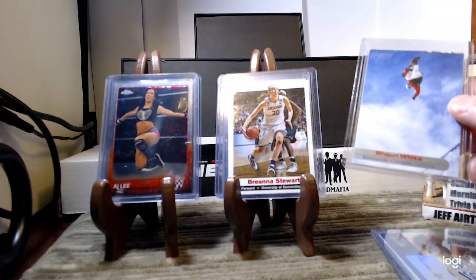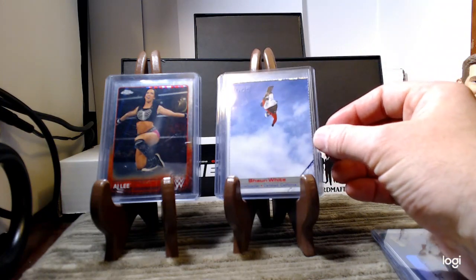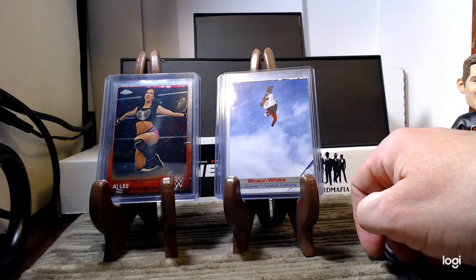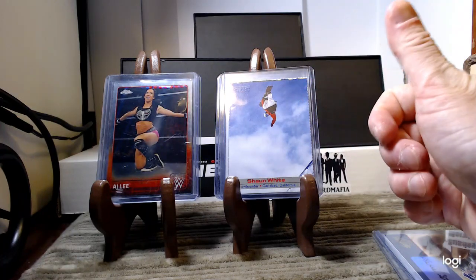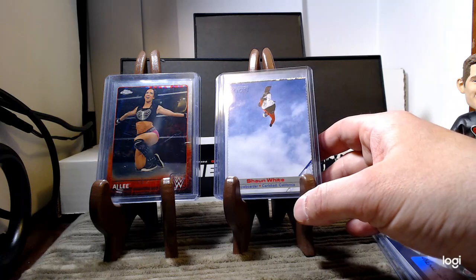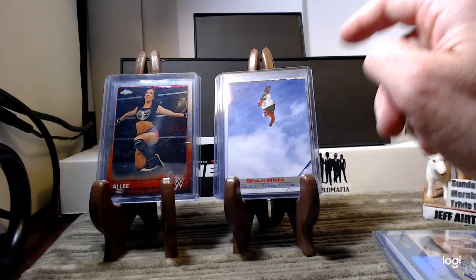Shaun White, probably the most prolific X-gamer of all time. I've been selling a ton of these on eBay. Shaun White, both snowboarding and skateboarding, has really revolutionized both sports. So got to have a Shaun White card in here.